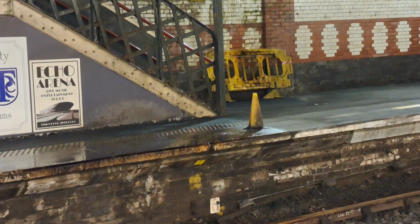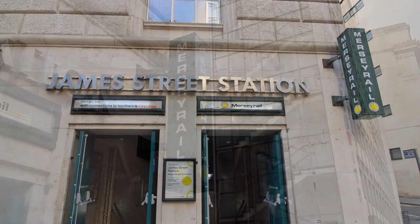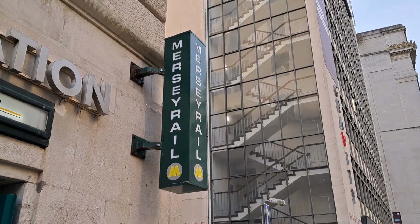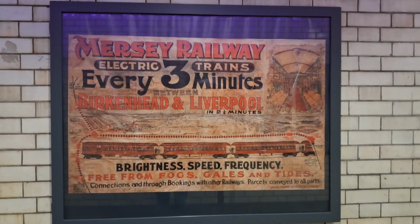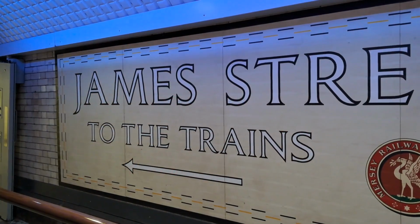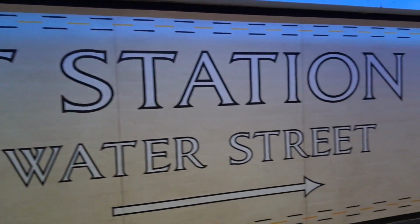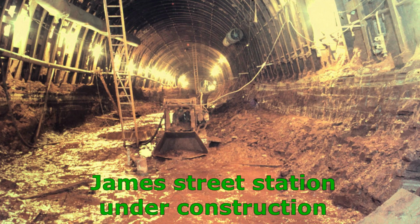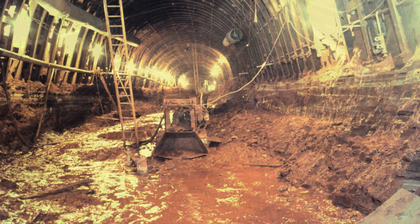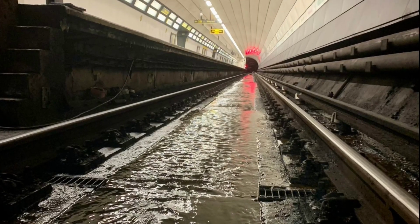James Street and Moorfields are two of Merseyrail's key underground stations, sitting deep beneath the heart of Liverpool. So why are these stations plagued by leaks? The problem starts with the region's geology. Liverpool is built on a mix of sandstone and clay, which means there's a significant amount of groundwater beneath the city. While these geological layers can support underground infrastructure, they also make the area prone to water ingress.